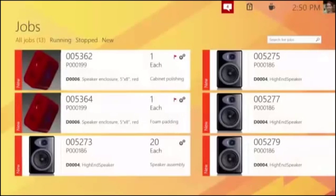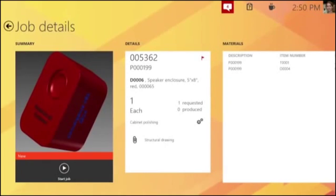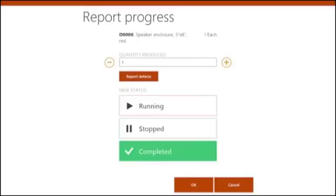And what you see here is that the shop floor worker has an overview of all the jobs that they need to work on, right from their device. The devices are touch enabled, so we can see these jobs. We can view the details of these jobs. We can now start this job, and then we can report progress on each of these jobs.